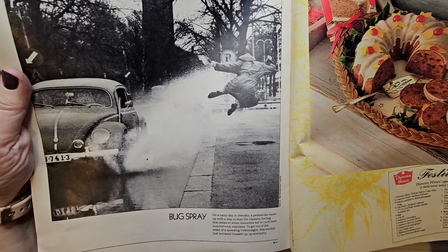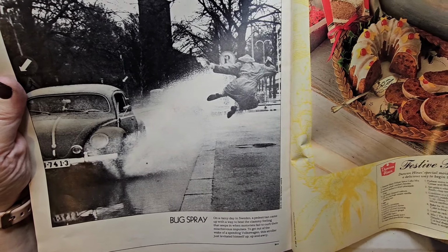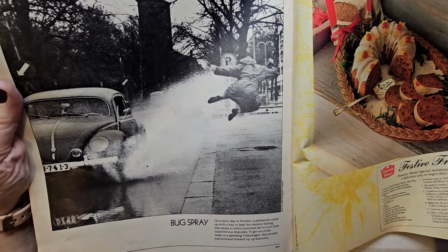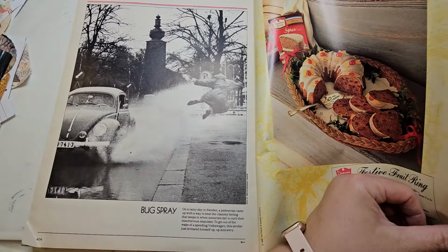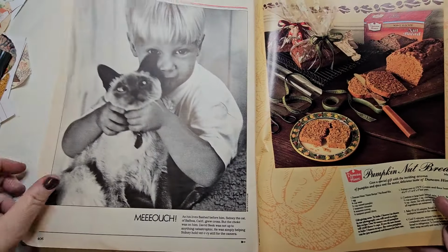On a rainy day in Sweden, a pedestrian came up with a way to beat the clammy feeling that seeps in when the motorist fail to curb their mischievous impulses. To get out of the wake of a speeding Volkswagen, this stroller just levitated himself up and away. My word. Festive fruit ring. Nope. I'm not going to do that one.